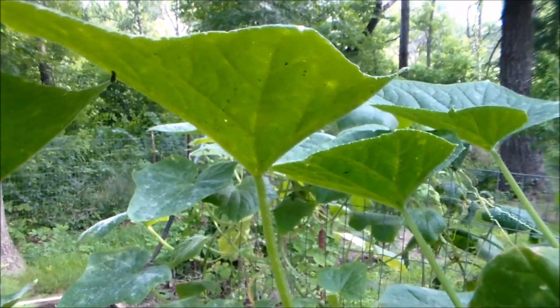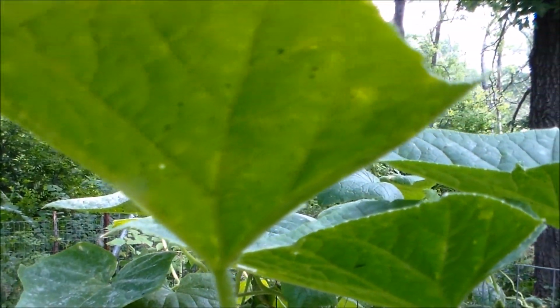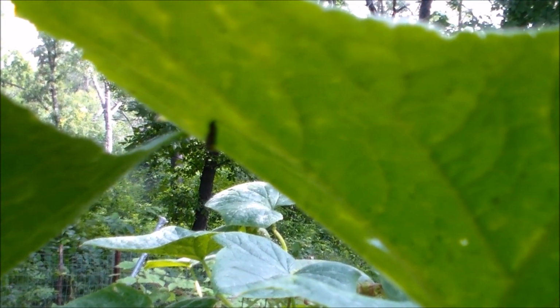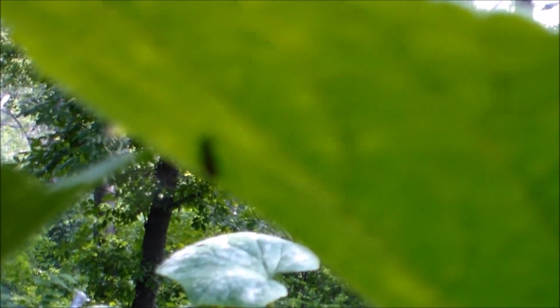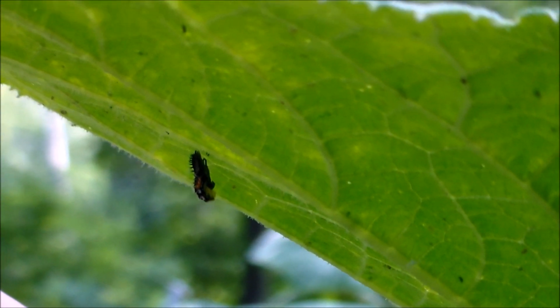But yeah, they basically, oh wow, check it out. We get to see it right here. Here's one hanging, actually transforming out of its case. I'm gonna see if I can zoom in here and hold it steady enough to at least see him wiggle. He's probably just growing a little bit and he's shedding his skin really.